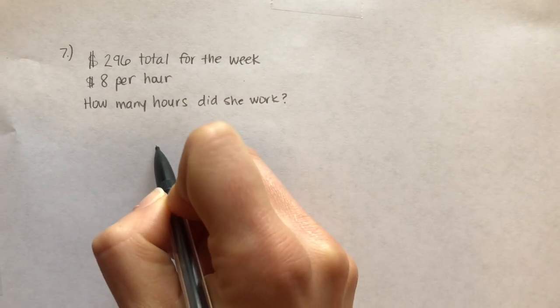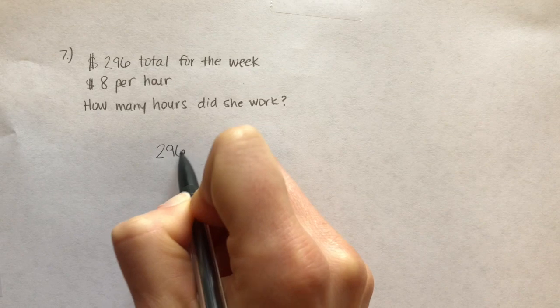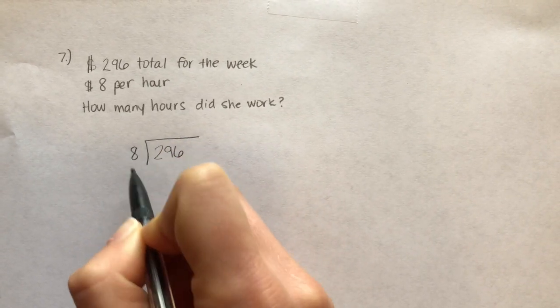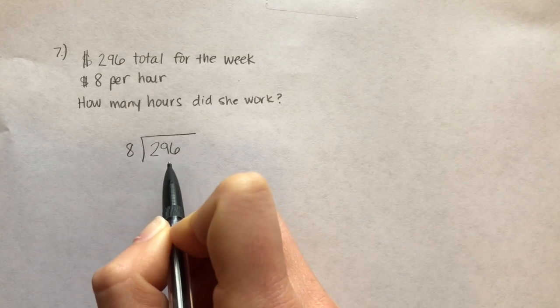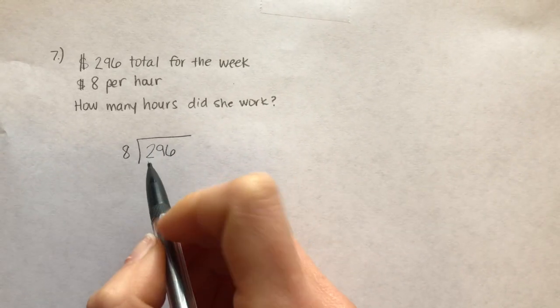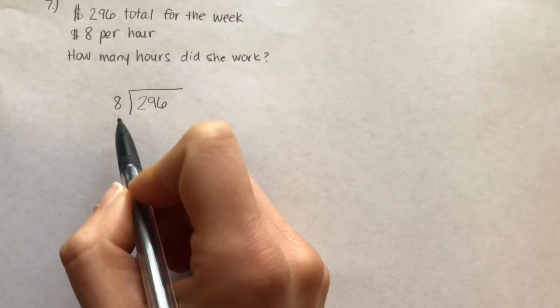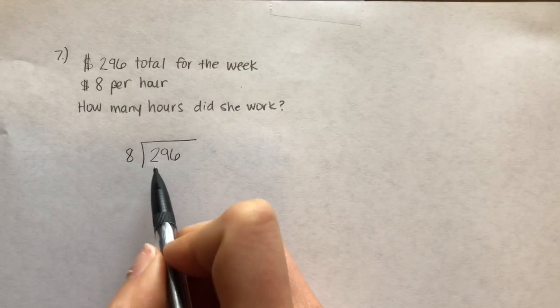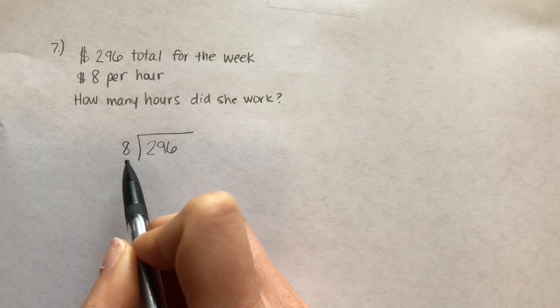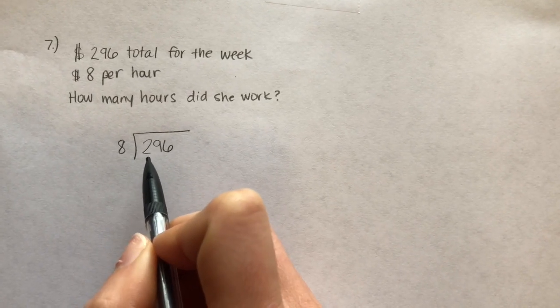So you're going to divide the total amount that she got paid by how much they pay her each hour. And then through doing that, your answer will be how many hours she worked that week. So 8, can 8 go into 2? 2's in the hundreds place. Can you divide 2 hundreds into 8 groups? No. So we need to regroup.